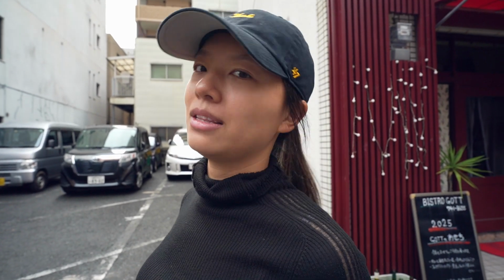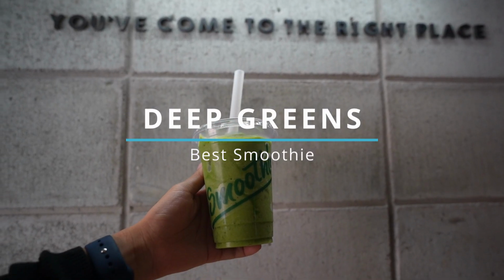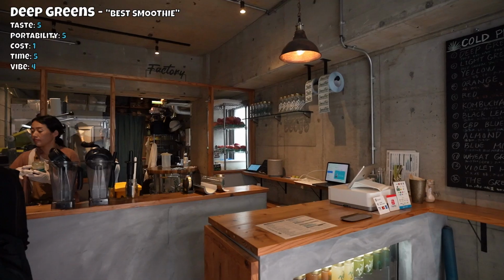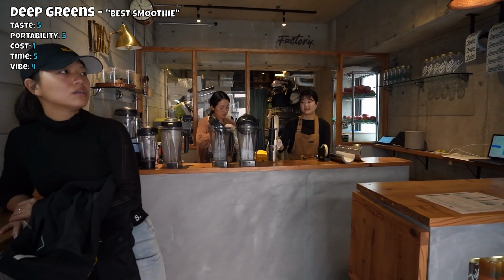A good morning also needs a good smoothie. Here is, I think, the best in the town. That's right, the next spot is a smoothie shop. Best smoothie and only 5 minutes from the park. It's rare to see smoothies in Japan due to the high price of fruit and small sizes of the cups, but this spot hits the spot.